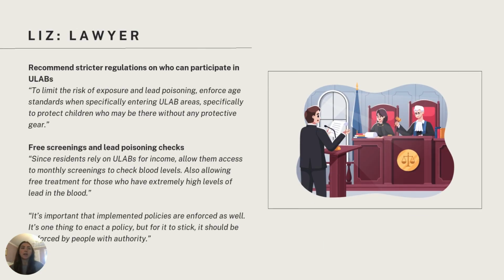And lastly, I spoke to Liz, who is a corporate lawyer, and she recommended stricter regulations on who can participate in ULABs. I know that in the video I showed her, there were a lot of children running around in the lead acid battery sites. So she suggested having people enforce strict regulations where only a certain age group is allowed into these ULABs, rather than letting anyone show up, especially children, given the risk of lead exposure.